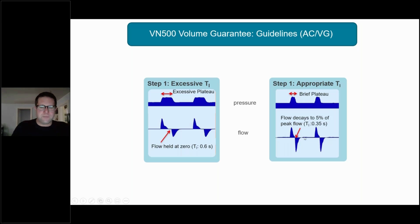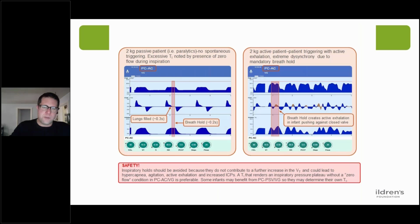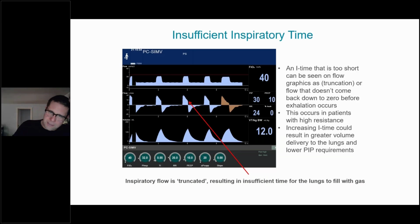But it's also important to look at your tidal volumes and their overall work of breathing when doing that. This is a patient who actually had this inspiratory pause being held in the lung, and they were heavily sedated postoperatively. When they woke up, that's when they started to have this significant dyssynchrony. By reducing that inspiratory time, we were able to allow them to interact with the ventilator a little bit better. So inspiratory time is everything, right? You want to allow the circuit to fill, and you want to allow the lungs to fill as well. Excessive inspiratory time is as important as insufficient inspiratory time.